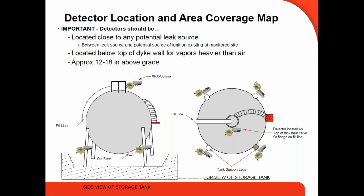You'll notice in the picture on the left-hand side, we have an X and X with an Optima at the top of the tank, which is basically where the fill line is. Because this is a liquid tank, if it were to rupture, the liquid is going to fall down into a dike wall. So we actually have detectors down within that. As the liquid starts to vaporize, it's going to be approximately 12 to 18 inches above grade and will migrate into the sensing path.